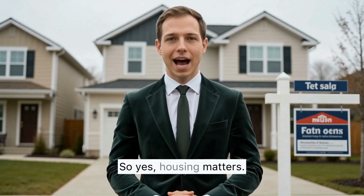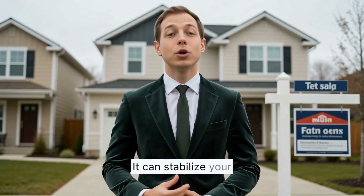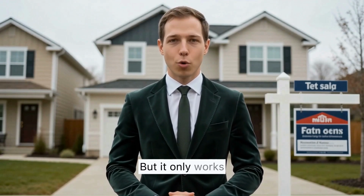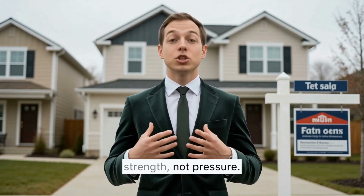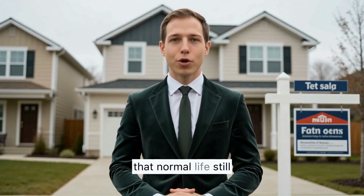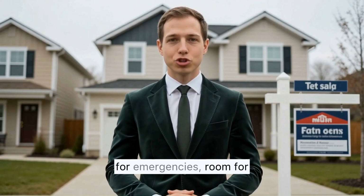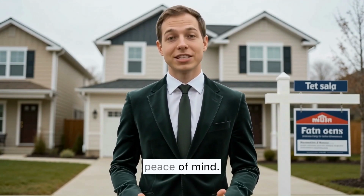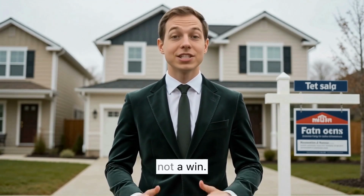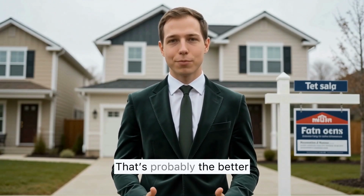So, yes, housing matters. It can be a great long-term purchase. It can stabilize your expenses, build equity, and give you control over your space. But it only works well if you buy from a position of strength, not pressure. The house should fit your budget so well that normal life still feels easy. That means leaving room. Room for mistakes, room for emergencies, room for investing, and room for peace of mind. Because a beautiful house with constant financial stress attached to it is not a win. A slightly smaller house with breathing room in your budget, that's probably the better deal.